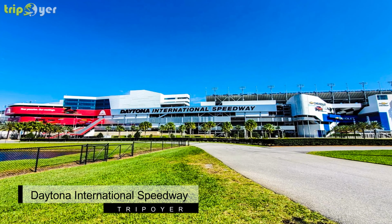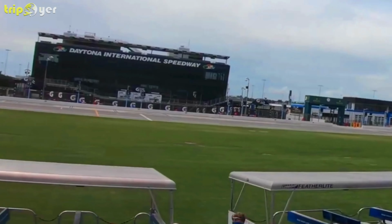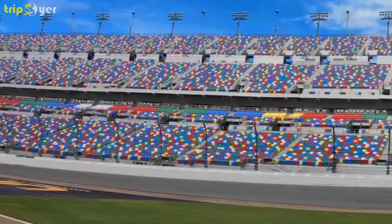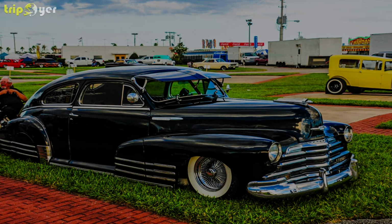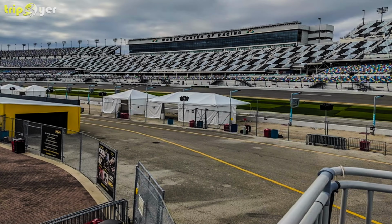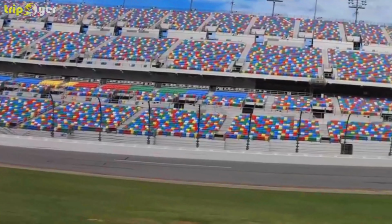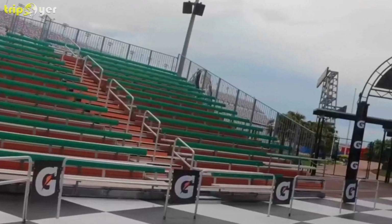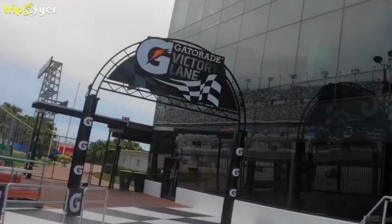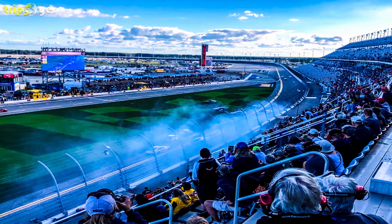Number 9. Daytona International Speedway. For those whose adrenaline gets pumping with the roar of high horsepower motors, the squeal of tires, and the roar of the crowd, there's no better destination than Daytona Beach's Daytona International Speedway. For nearly six decades, the Speedway has been an international racing icon, and over the years, it's grown into one of the largest and most famous races in the world.